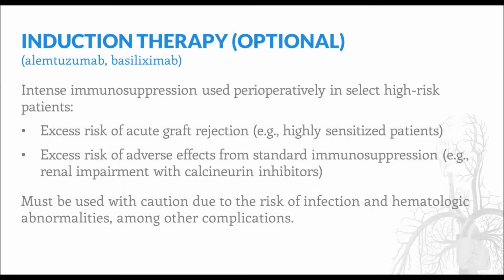As alluded to previously, induction therapy is an optional burst of intense immunosuppression used perioperatively as a strategy in high-risk patients. Excess risk may be due to an increased risk of graft rejection, such as in patients who may be highly sensitized, like those who have received a recent blood transfusion, or it may be due to excess risk of adverse effects from conventional immunosuppression. Examples of this latter strategy include the renal impairment that may occur with calcineurin inhibitors.